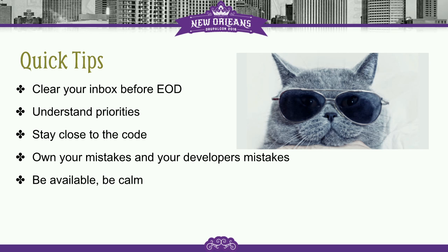So we have some quick tips here. First off, you're going to live in email land, and this is a tip for everybody. Whether you're a zero inboxer or not, we highly recommend clearing your inbox by end of day before you go to sleep. This makes for a fresher morning, and you'll also have a clearer picture of what your priorities are.